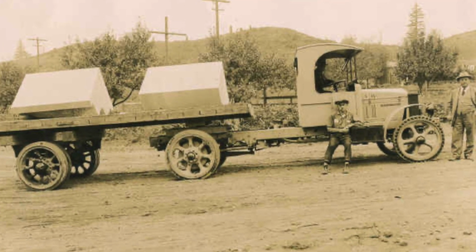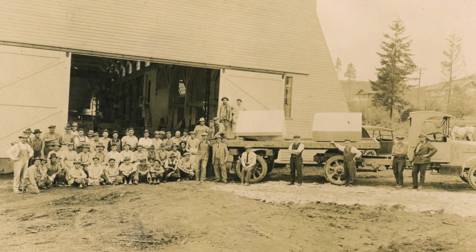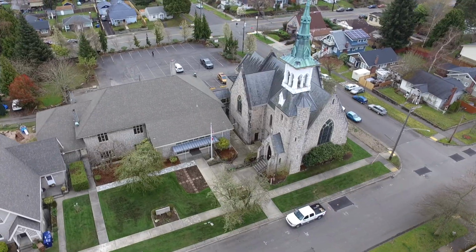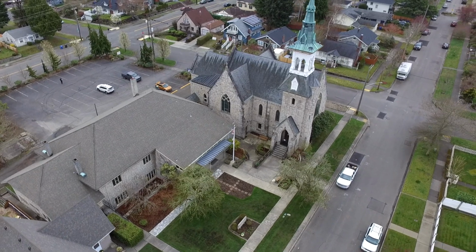The Northern Pacific Railroad was quarrying this stone to be used as ballast along their rail line. However, they started selling it to local contractors to be used as a building material in the 1880s. The building in which the sandstone was first employed as a building material stands today.